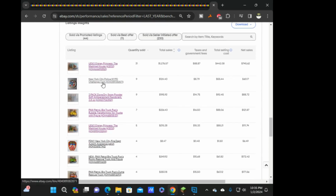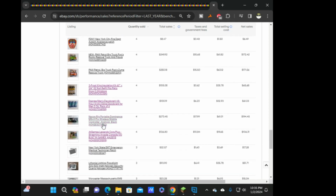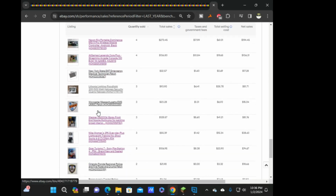And then you can kind of see listing insights on the Legos from the two listings, the NYPD challenge coins that I had. Like I said, the deodorant, the super nice $50 Paw Patrols. That's $500 right there. That's gross. That's almost what I paid for the pallet, because I paid $540 for that pallet. Ooh, that was great. And just a little bit of Sam's Club stuff right there. The mobile controllers, the @games, which I still have one, of course.